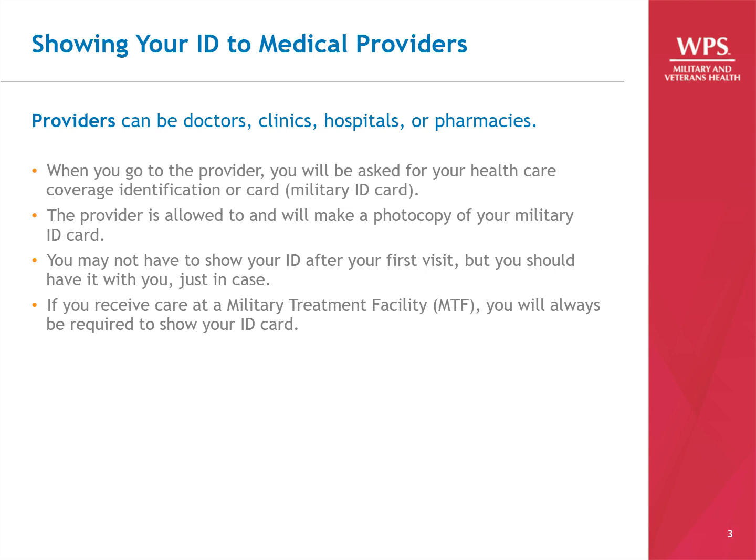Providers can be doctors, clinics, hospitals, or pharmacies. When you go to a provider, you will be asked for your health care coverage identification, or military ID card. The provider is allowed to make a photocopy of your military ID card. You may not have to show your ID after your first visit, but you should have it with you just in case. If you receive care at a military treatment facility, you will always be required to show your ID card.